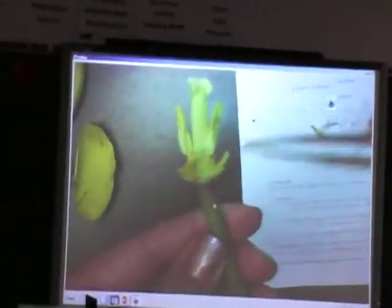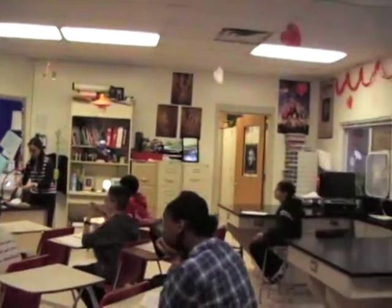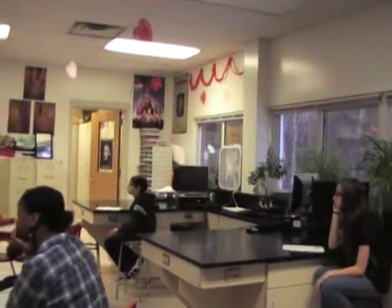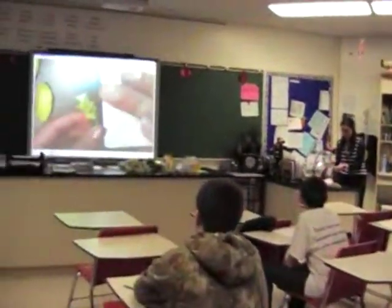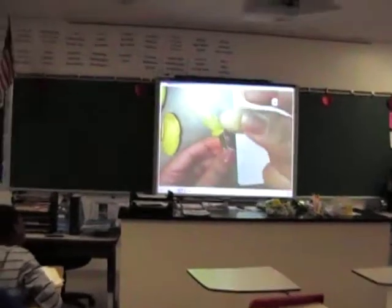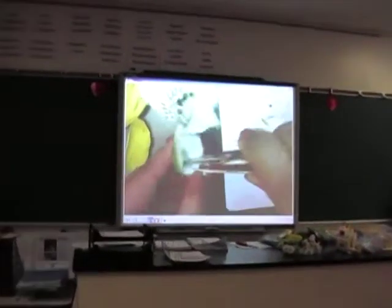So then, what would this entire thing be called? Michelle? Pistil. This is your pistil, or your carpel. So this is your stigma, and this stigma has 3 prongs on it. And it might not feel sticky to you, but it would attract or attach to the pollen, or the pollen would attach to it rather.